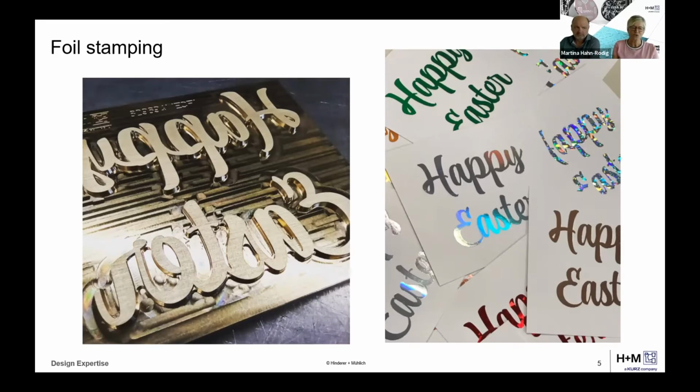What all these motifs have in common with flat stamping is that the stamping remains on the surface of the printed material. And the stamping lives from the contrast between the glossy foil and the matte background. The paper or the cardboard is not changed. We really focus here on the transfer of the foil. But maybe I can add one word.